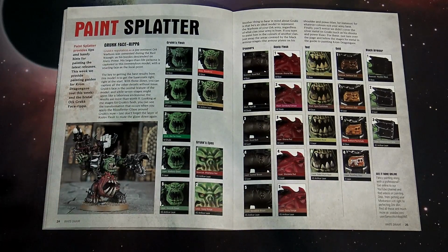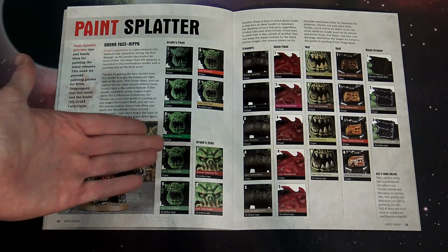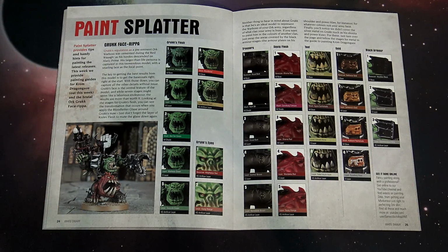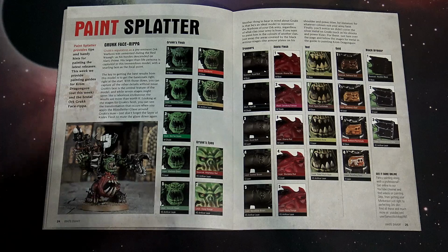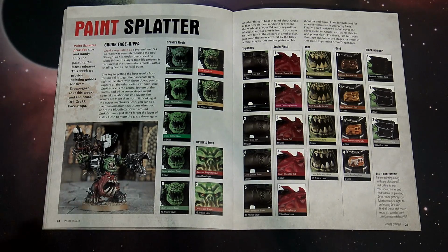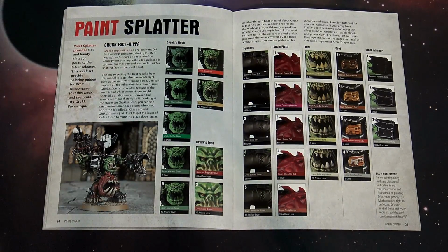And then you get into the paint splatter section where they're going to show you how to do some cool looking orc stuff. We haven't seen how to paint orcs in a while, or the Uruks for Age of Sigmar, kind of depending, because they haven't really had a paint guide on that. So I feel like this is one of the very first times that we've seen a paint splatter on the orcs, so that's really cool to see. And they give you some ideas on the, and orc skin's so cool. You can paint it so many different ways.